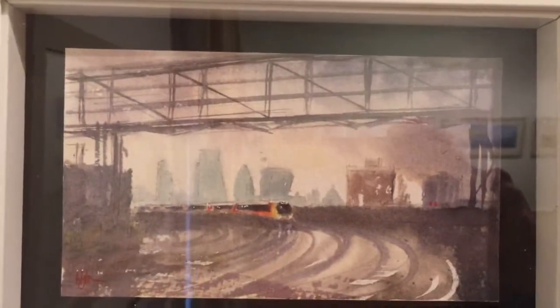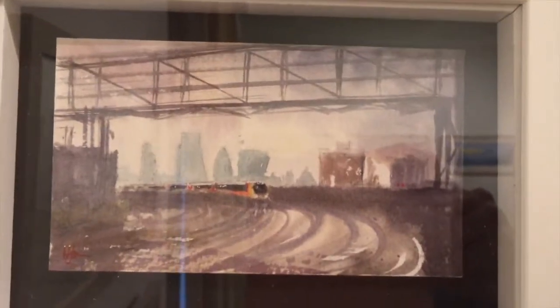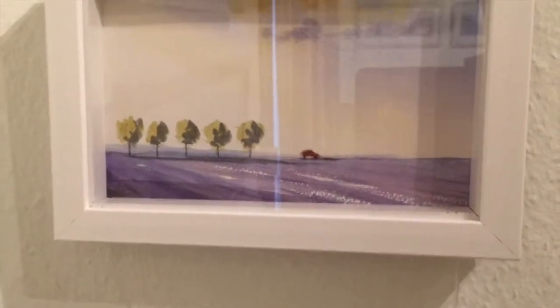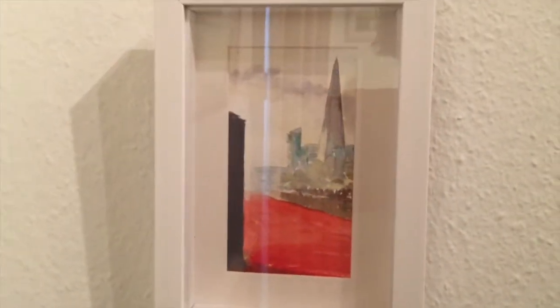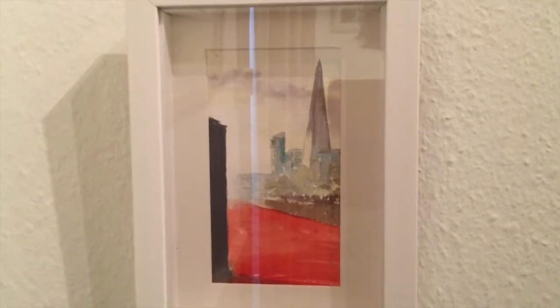Some small ones. A train coming into, that's a southwest train, so it's probably coming into Clapham Junction with the city behind. Urban, this one. And here's a somewhat whimsical little painting of lavender fields, France. I spent lots of time driving through France and you get these views of the horizon and trees lining the roads.